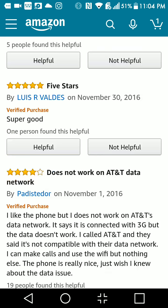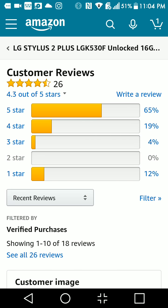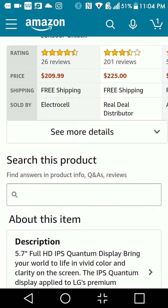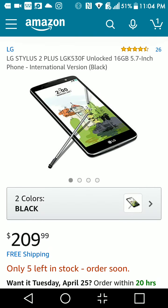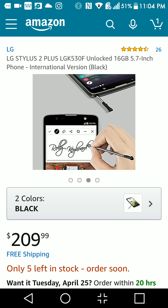So if you are interested in getting the Stylo phone, you can also get the International version, which will provide a more beautiful screen display and a more enhanced camera feature. You can get it in the black or the gold color.